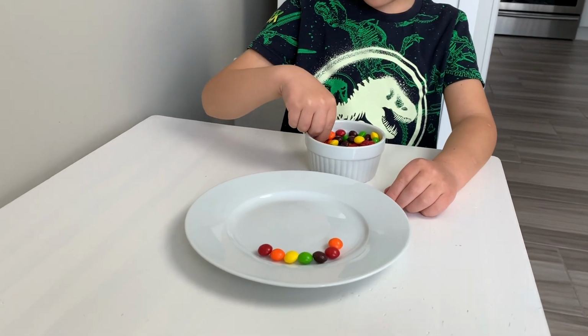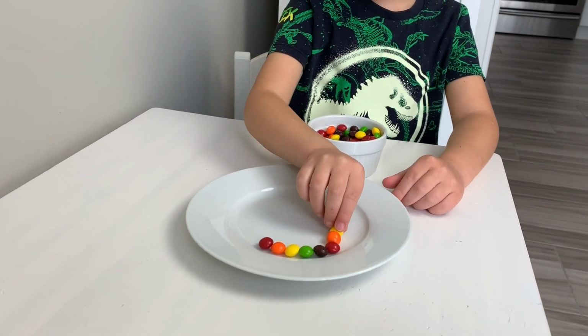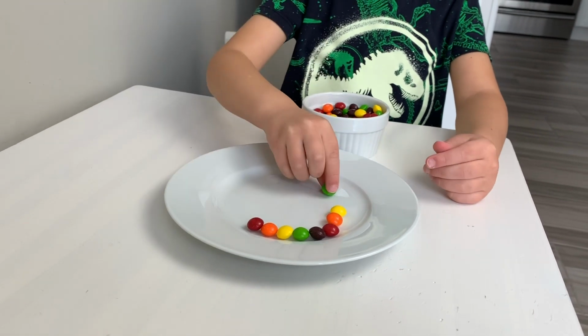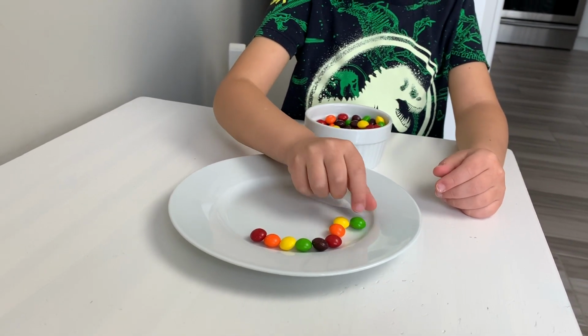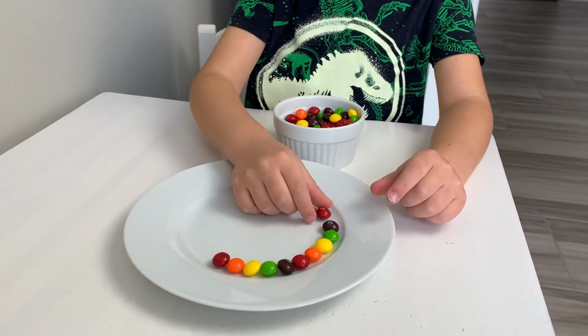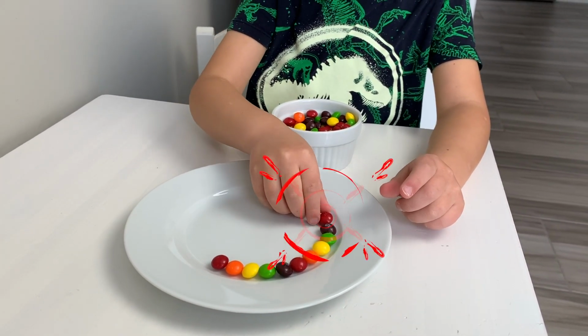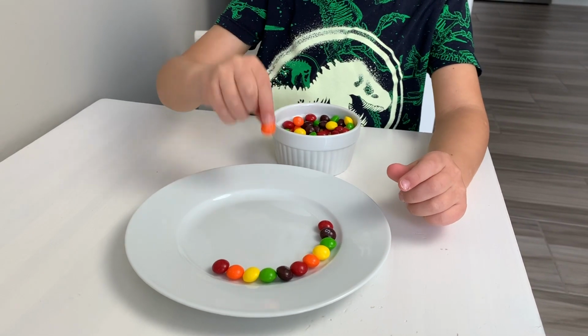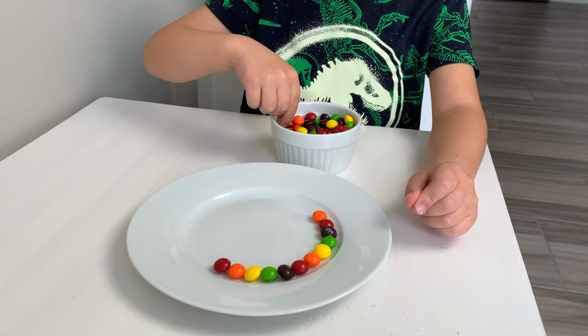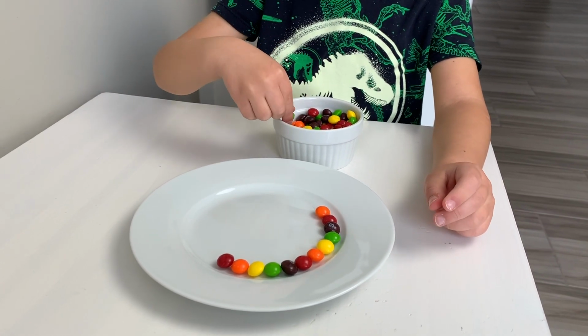That's funny. Yellow. Awesome. Green. What's green? Green. That purple. Red. Orange. There's a second orange. What fun? Yellow. No, that's green.